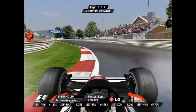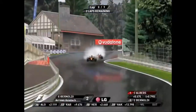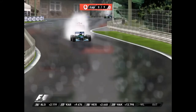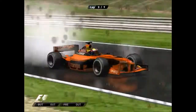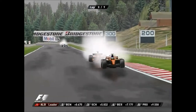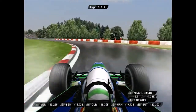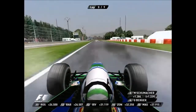MP44 leaves the B194 in its wake. And that's Prost easing himself into 5th. He's got Berger and Schumacher ahead. Unless the worst happens between these two, it's gotta be between Albers and Benoldi. He's so close. You have to think he'll be setting himself up down just past Blanchimont. Get a very interesting look of Michael Schumacher's Benetton right there.